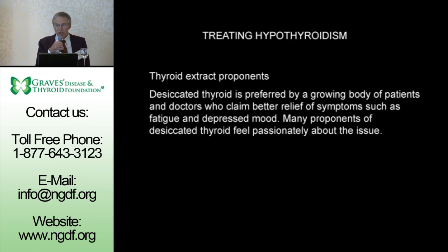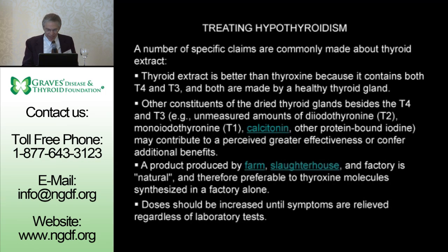Yeah, how many feel this way? Okay, we got, okay. We're going to get into this. Here's why you feel passionately about this issue, right? And correct me if I'm wrong, okay? One, it's better because it's both T4 and T3, right? Yes, okay. And both are made by a healthy thyroid, and you need both, right? Yeah. Okay.